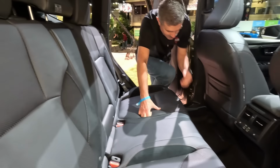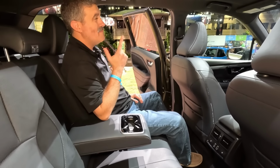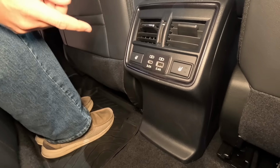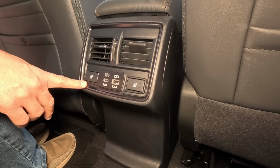We get the nice little floor mats, which are still rubber, but we do have carpet, so there's that. And Brian, we get the nice armrest. That works really good. I've got a mini pano in here, Brian. Rear AC, which is nice. You can't control it, but at least you get vents. That's really nice. And you get seat heaters. Nice. That's really good. And that's the first time I've said that all day without saying heat seaters.